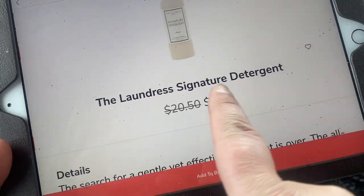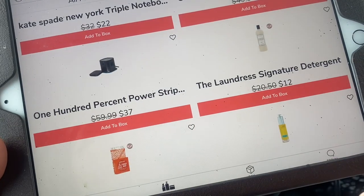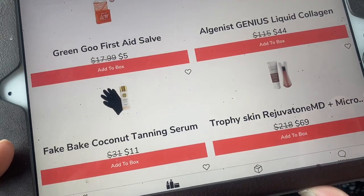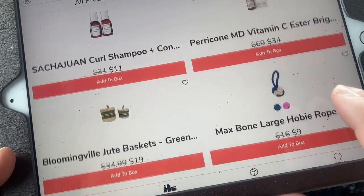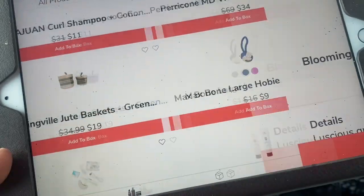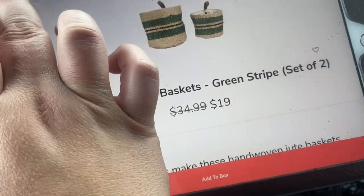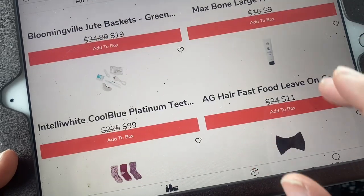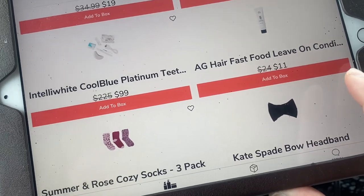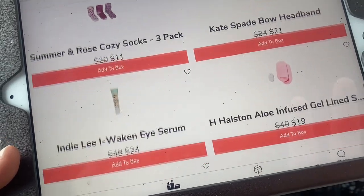Huh. Oh, this is what I had, the Laundress Signature Detergent. Yes, I highly recommend it. It smells fantastic, just we can't use it here in our house. Well, these baskets are cute. Set of two. Leave-on conditioner. If I didn't already have a bunch of different brands of leave-on hair products to try, I'd be all about that.